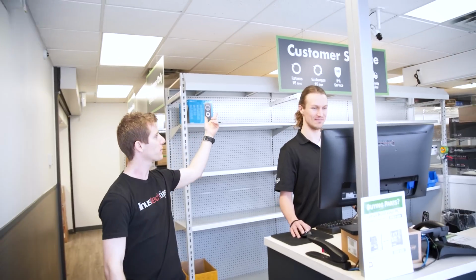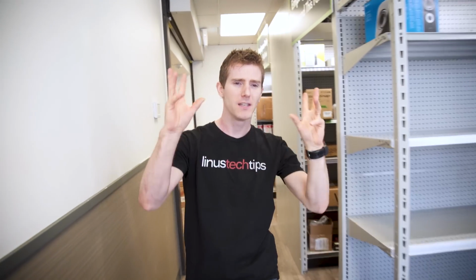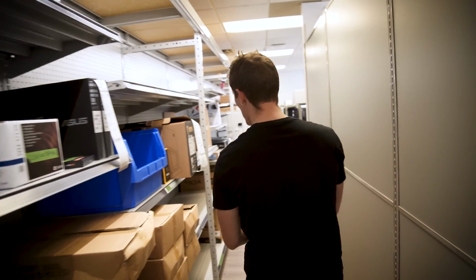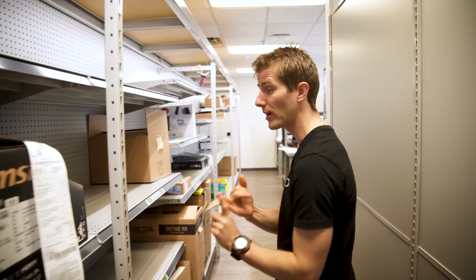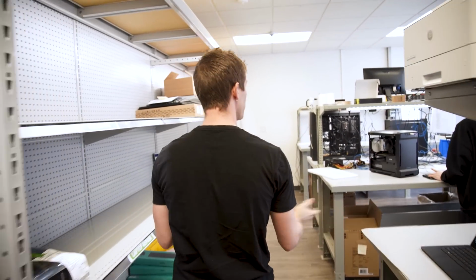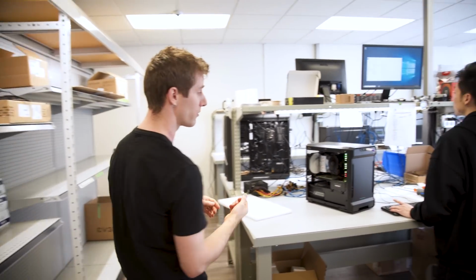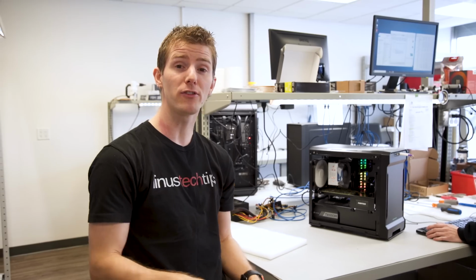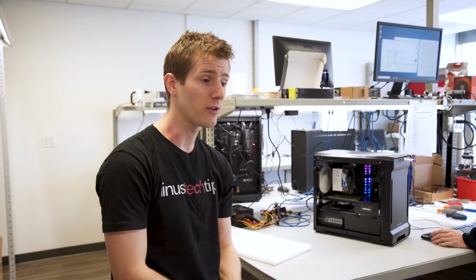Closing out the tour, Customer Service Land is a big part of the Customer for Life philosophy. So they do 15-day returns and exchanges with no restocking fee on approved items with all the original packaging and accessories. And then around this corner, they've got their on-site technicians who handle RMAs, system builds, system repairs, and they even do IT business solutions. So come check it out.